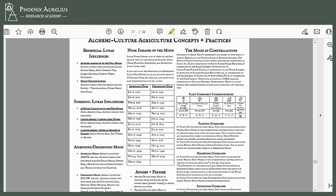The moon in different constellations, of course, based on its correspondence here, is either going to be good for roots, tubers, corms, and rhizomes if it corresponds to an earth element. So if the moon is in Taurus, Virgo, or Capricorn, then it is an earth sign, and those are going to be times that typically mean the moon is governing over or sending energy to roots, tubers, corms, and rhizomes of any particular plant.